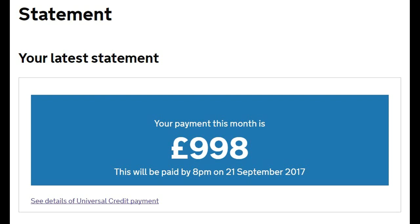The first is when you are paid the full sum of your Universal Credit. Now, what I mean by this is typically you would get a living allowance and you would get a rental allowance, and these are the 2 constituent parts of Universal Credit. Unfortunately, sometimes all of it can be paid to you, which ideally isn't what we want to happen. If you go into your payments and you ever see this, where it says your payment this month is £998 or thereabouts, then it probably means you're receiving the rental money as well.